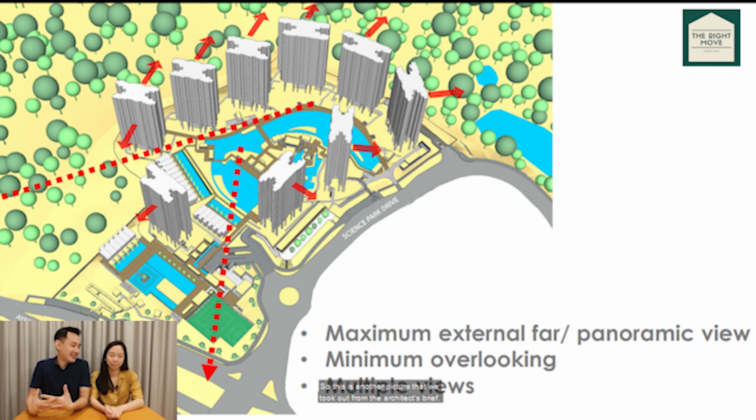So this is another picture that we took from the architect's brief, and from here you could see how much emphasis the architects paid to maximize the views that residents will get. So much so that they not just want each unit to get one view. The whole idea was for each unit to get at least 1 to 2 to 3 different viewpoints, right? Which was why they intentionally spread the blocks out so far, so you don't get block to block facing. So this is something that we actually really like about Normanton Park, one of its plus points.